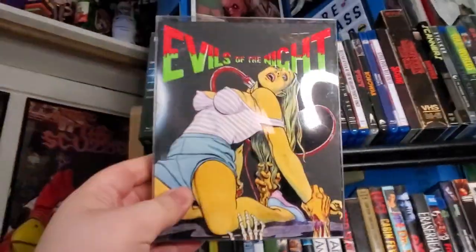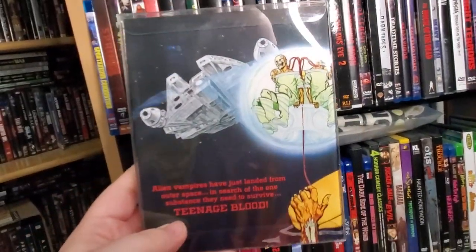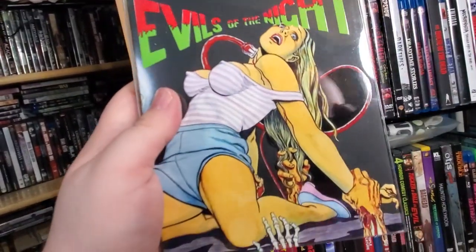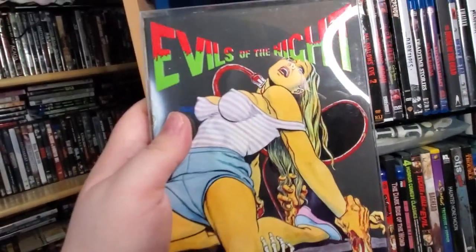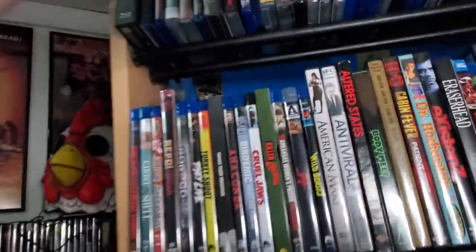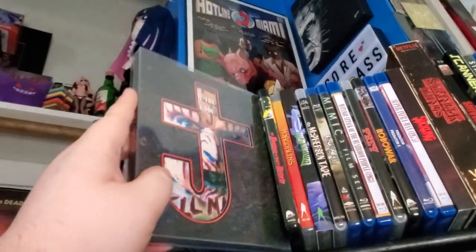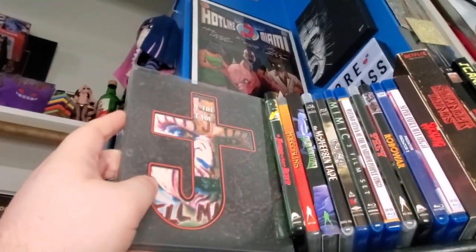We got Evils of the Night. I really like this one. This is a weird space vampire film that's like a combination of slasher film aesthetics with 50s B-horror aesthetics and 80s sex comedy stuff going on. We got Hellmaster. This is another one. Really, really fun.